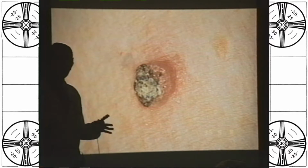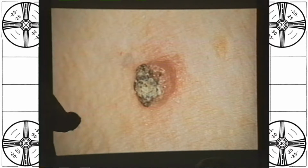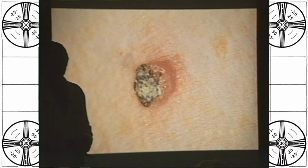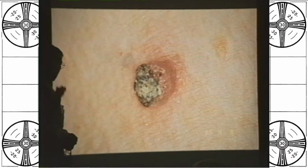So obviously, what you don't want to do is schedule them as a routine appointment 4 weeks down the line to get it taken care of, because then you're dealing with a lesion that's larger than when you first looked at it. So if you suspect a keratoacanthoma, treat it at that point.